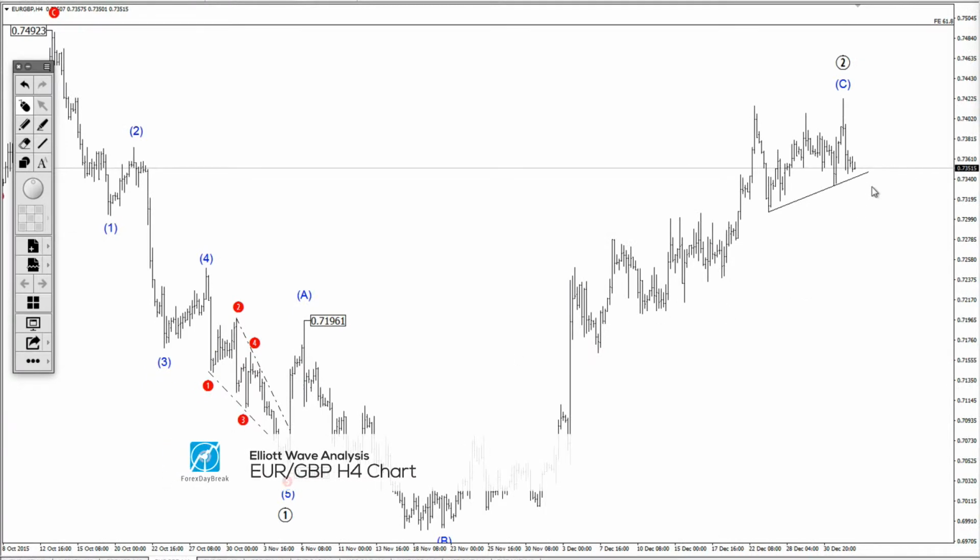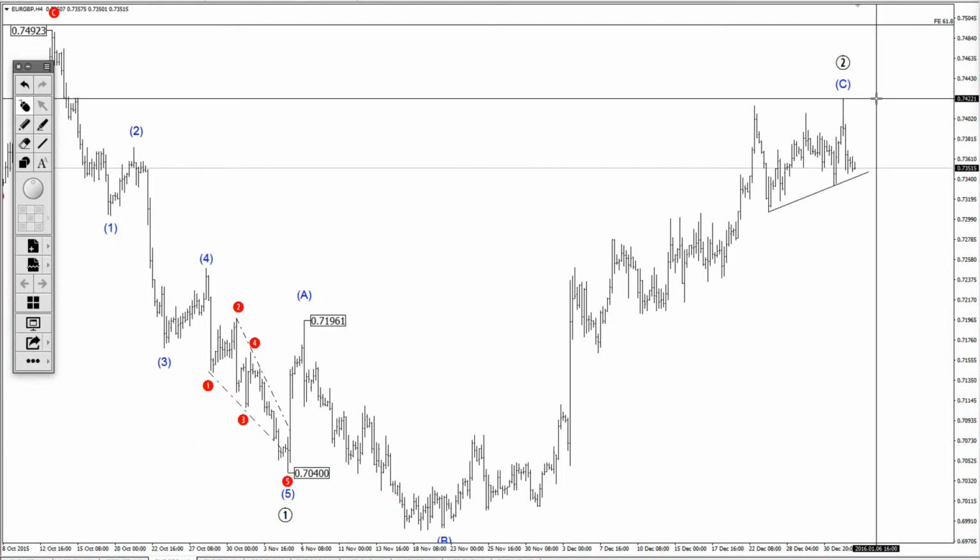There's some development in Euro Pound. Yesterday we made a new high, a peak. This new peak is now 0.74220.